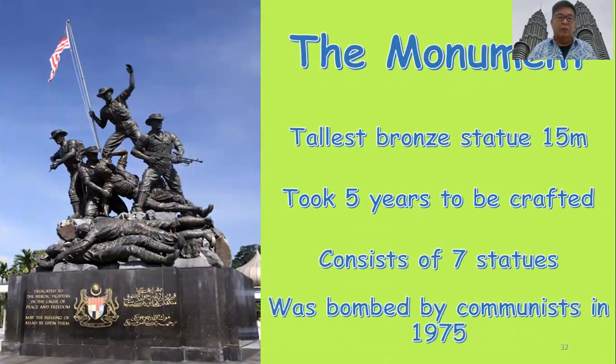As you walk further in, you will find this bronze monument. This bronze monument is actually the world's tallest bronze monument, 15 meters high. In fact, this Felix de Weldon, as just mentioned, has the title Tan Sri due to his contribution to our country, successfully sculpting this bronze statue. Tan Sri is almost known as knighthood in Britain, or Sir. He took about 5 years to craft this national monument.